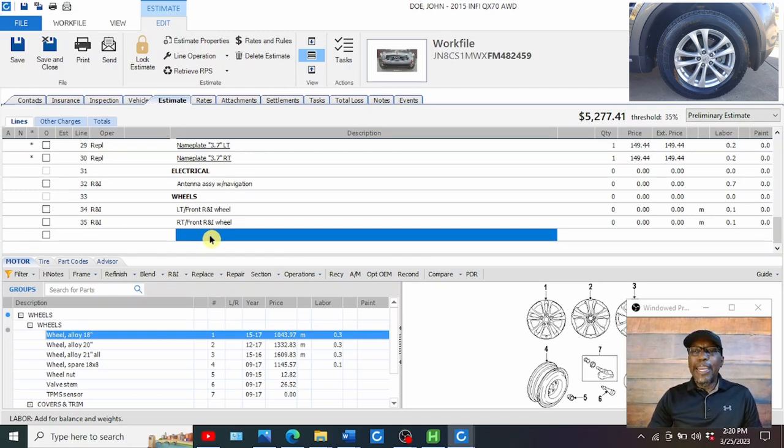Now, you may not want to do this on the initial estimate, but if the vehicle is at the shop and you're going out to do a supplement and the shop requested those two front wheels be R&I'd, then go ahead and give it to them, okay? Because sometimes those wheels need to come off in order to get those fender liners off.